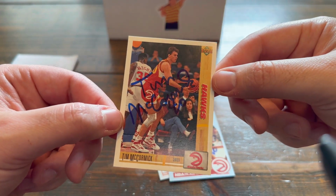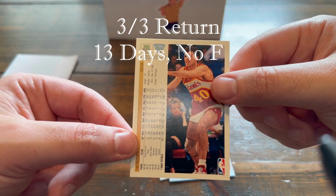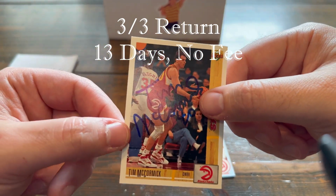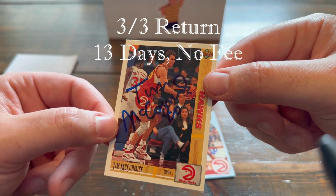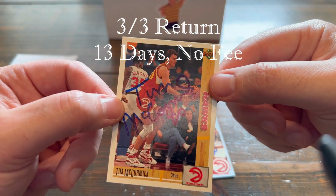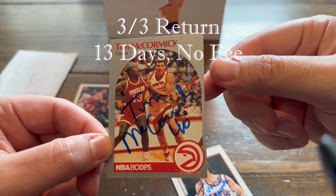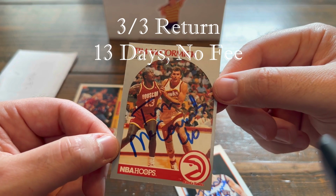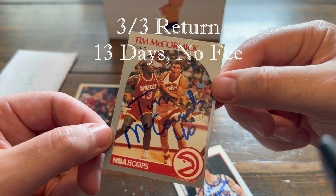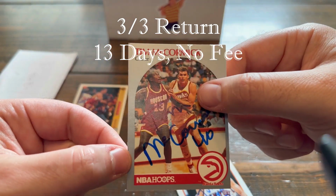Here we go. Had him sign this 1991-92 Upper Deck. He did not return the Card Saver 1, but that's all right. These appear to be in pretty good shape considering they went through the mail unprotected. So there's the Upper Deck. Here is 1990-91 Hoops. This one looks great as well. I like that he adds his number on there. I think that's a nice little touch.